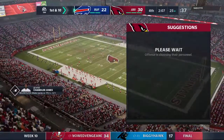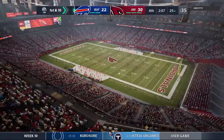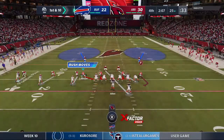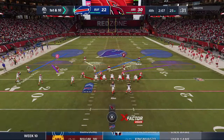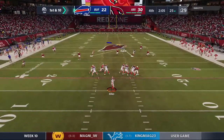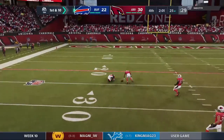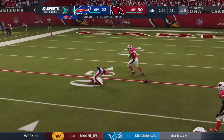Being able to hold them to a field goal means that they do have a chance to come back and win this game. The Bills come to the line to start their next drive. And last time, the turnover on the fumble, and they were in enemy territory, so that had to be very frustrating. Down on the scoreboard here, can't do it again. You nailed every part of what was frustrating.